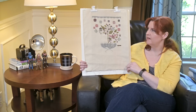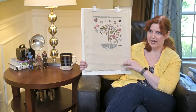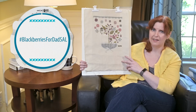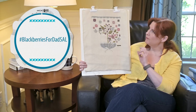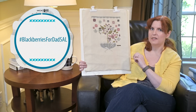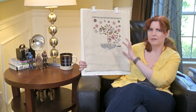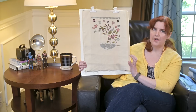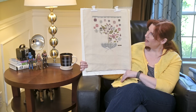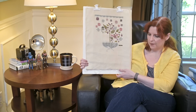I've shared in past videos that I am stitching this piece in honor of my dad, and I think I mentioned the hashtag for the stitch along is Blackberries for Dad SAL. So what I want to do is put his initials or his name, I haven't decided which, and his birth date and maybe his place of birth. I've been starting to think about where I want to plug those into this piece so they fit and they're not a distraction. But at any rate, that's where this is right now. I'm super happy with it, and I just think it's a gorgeous piece. It's been really fun to work on.